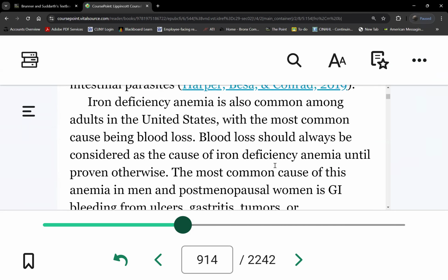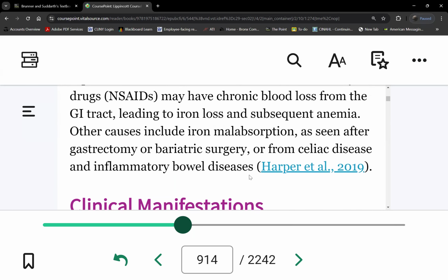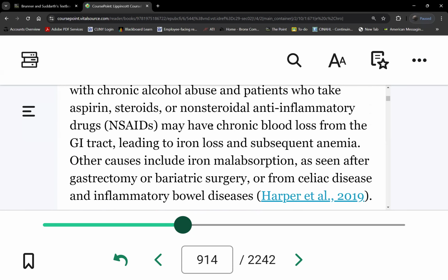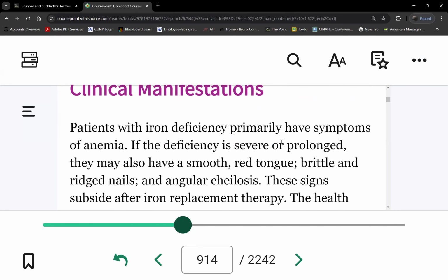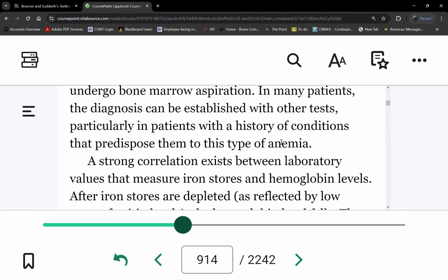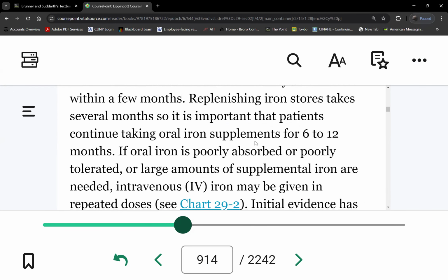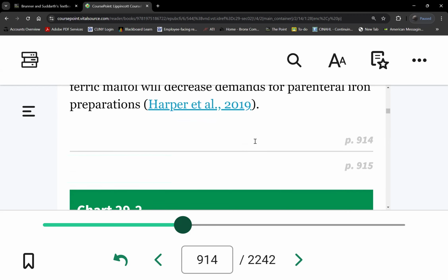So these are people with less. What foods are rich in iron? The people at risk are the ones who have a stomach problem, for instance, so they can't absorb the iron, or maybe they just have a deficiency in iron intake. So part of the interventions is sources of iron. Let's see here if we have foods.